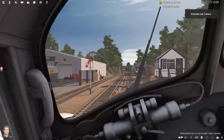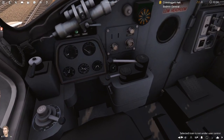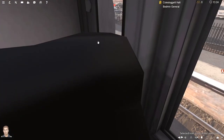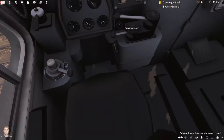Anyway, let's get into the cab of our loco. And as you can see here, we're all in our cab. So we're going to set up our cab for departure. Obviously our change end switch is probably already done. I think you can open and close this door. Oh no, okay, fair enough. Right, okay, put our reverser into forward gear.